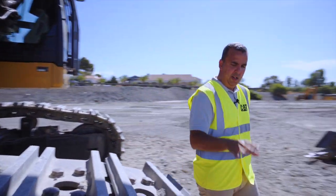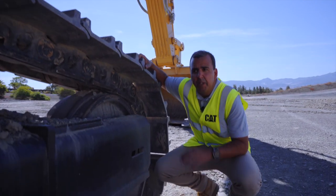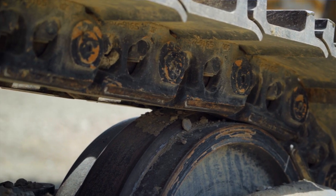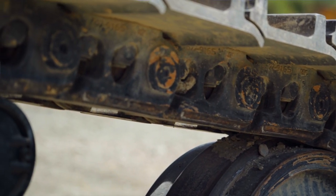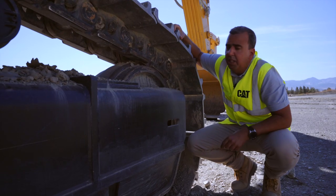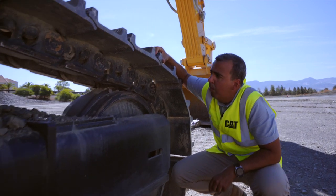And now let's talk a little bit about the undercarriage. Pretty much the same approach. We have really increased the strength and the durability on the undercarriage. To give you some examples, we redesigned the track frame to make it more durable, more resistant. Also the track links that you see here, we have increased the thickness and the height of the track link to make it more resistant.